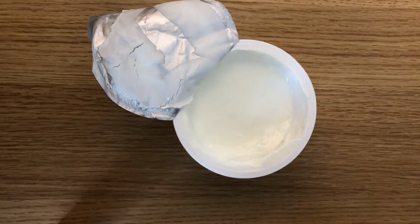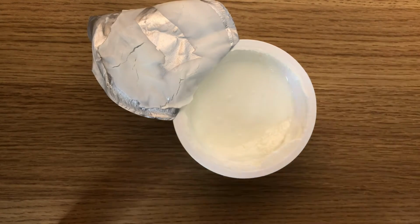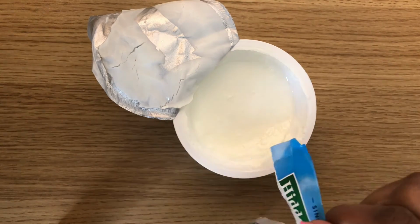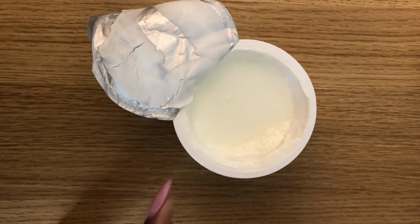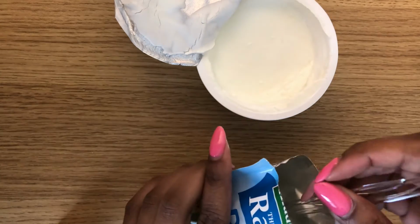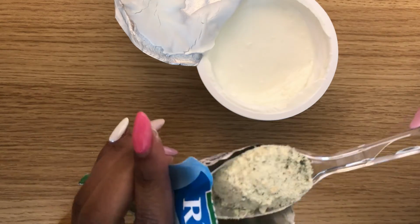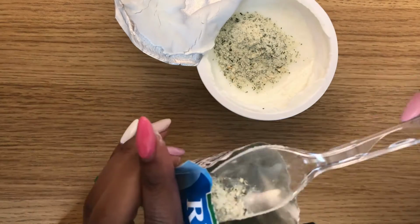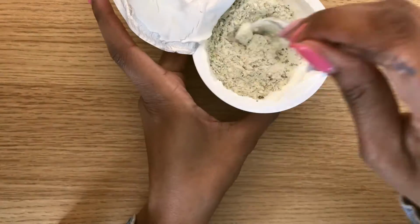1.5 teaspoons of the ranch mix and put it into the yogurt. We're going to be making our own Greek yogurt dip. So go ahead and add in your ranch dip mix and mix it up. And then once you have it thoroughly mixed, you can enjoy it with your favorite vegetables.